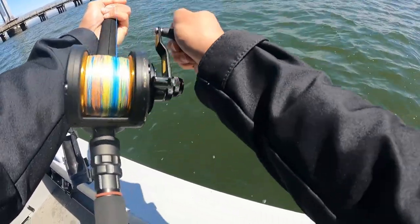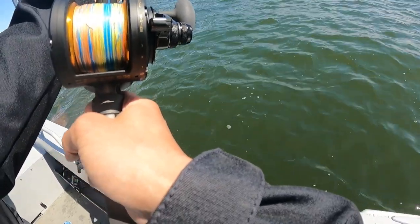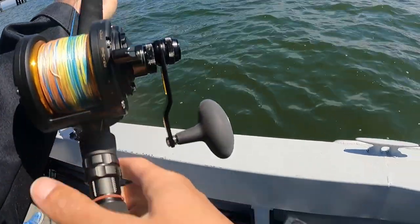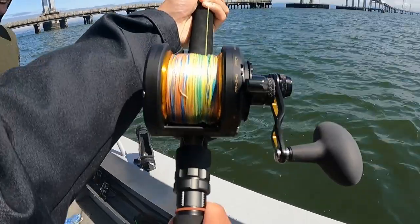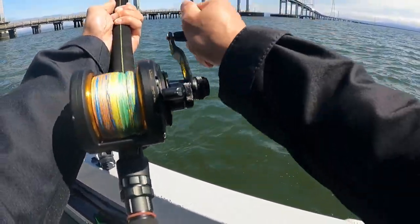Come on. Okay, here we go. I think it. Okay. Yeah. He's unwrapped, but now he's able to fight. That's a big one. Oh man. Now he's pulling a lot of line. Look at him go. Oh my god. Because now he can actually swim.